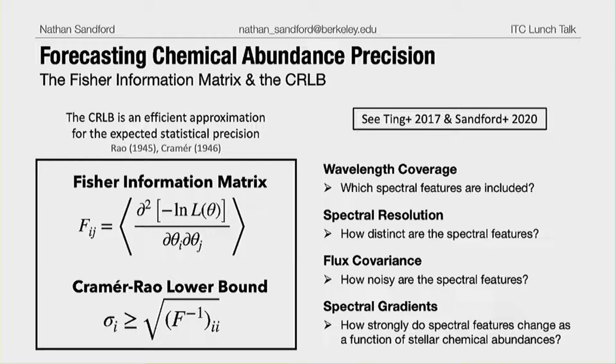And for stellar spectra, it incorporates all of the things that you would expect it to: wavelength coverage, spectral resolution, the signal to noise, how strongly varying spectral features are with the chemical composition of stellar atmospheres. Right? And so we can apply this, and we have, to upcoming instruments.